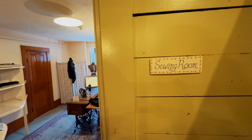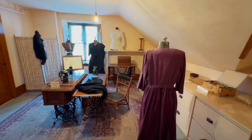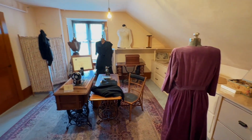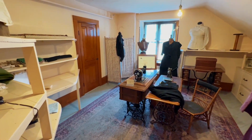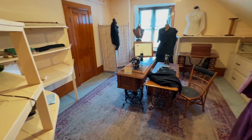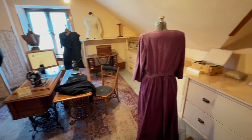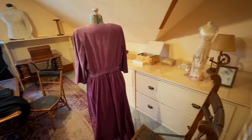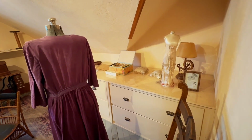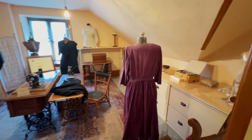Now, along the way, there's some other rooms up here, including the sewing room. And in the sewing room, you can find some antique sewing machines, some patterns, some different fabric. And as we've been going around and learning about all of the different items, this room gives a little insight as to how those things would have been designed. As you look around, you can find thread and pins and different kinds of little antique pieces. Again, most of this having been in the original home.